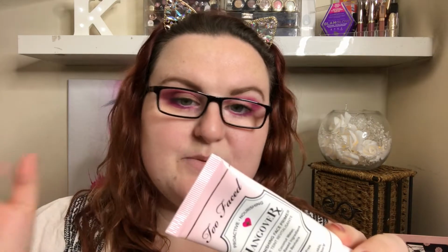It is really cute. I love the packaging. This is a 40ml tube bottle primer, and I'm really happy that it's got coconut water in. I love coconut water, so I'm really happy that the primer's got it in. Now let's have a look at the bottle. It's got a pump, which I love, so I'm just going to pop some on the back of my hand.